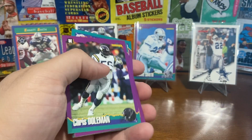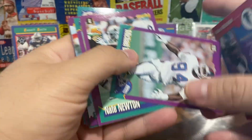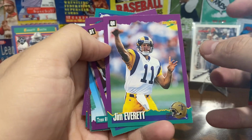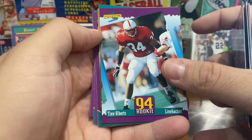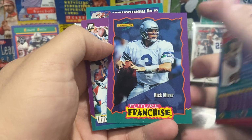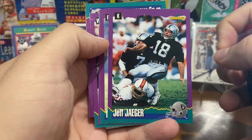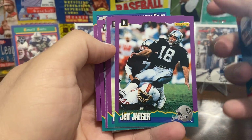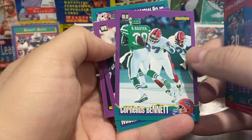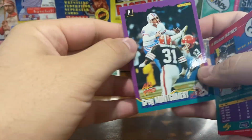Pack ripping has not been too good here. Just going to reposition my wastebasket there for the wrappers. Chris Dolman, Michael Brooks, Nate Newton featuring Troy Aikman, Jim Everett, Santana Dotson, Trev Alberts, and our gold is Tim Johnson. Rick Mirer, future franchise, didn't quite come out to play there. Jeff Yeager looks like he just got clipped by a defender. 15-yard penalty incoming. Cornelius Bennett, I don't know if that's a fumble or a pitch there. Interesting photo. And Greg Montgomery.